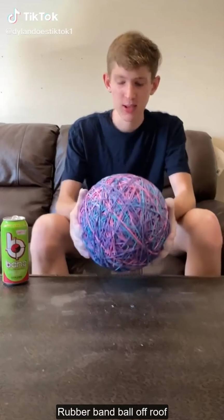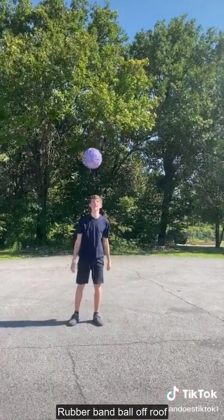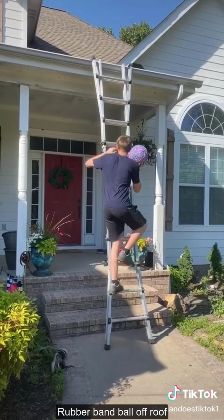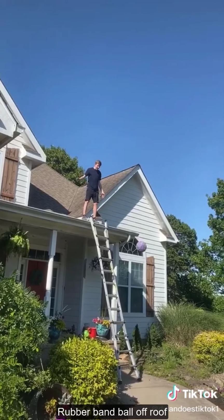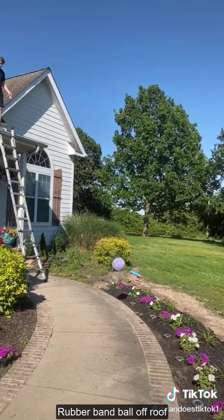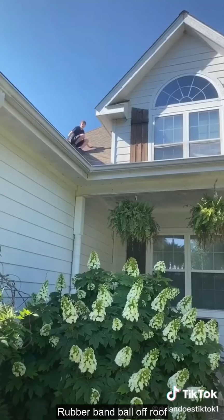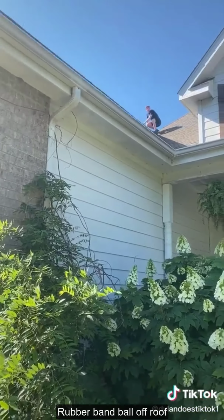So one day I decided to take my 12.9 pound rubber band ball and see how high it would bounce off a building. But first in the street and then in the hoop. And then I got a ladder and climbed up to the roof of my house with the ball to throw it off. I threw it off and it bounced pretty high and went into the yard. And then I tried to go up even higher to throw it off and just dropped the ball and almost took out my brother. And then I went down so I didn't fall off.